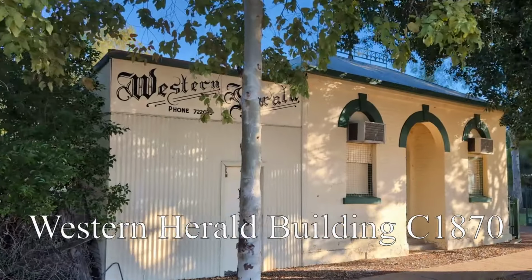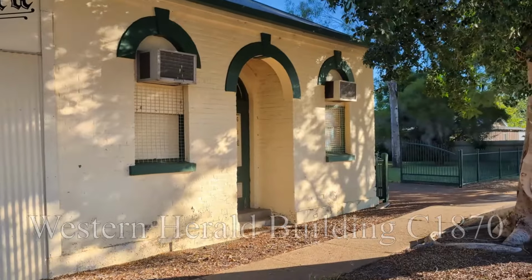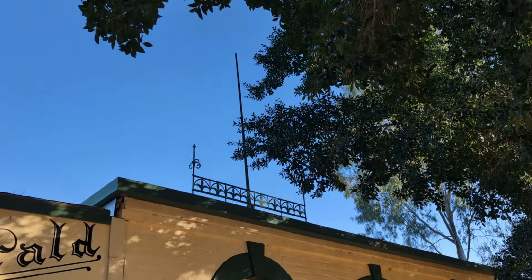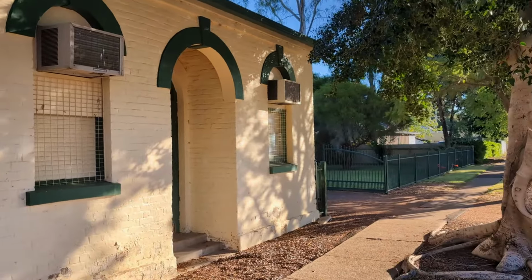The Western Herald building, built about 1870, was at one stage the Methodist Church. The exact date of the building hasn't been documented, but it's considered to be one of the oldest buildings around Bourke.